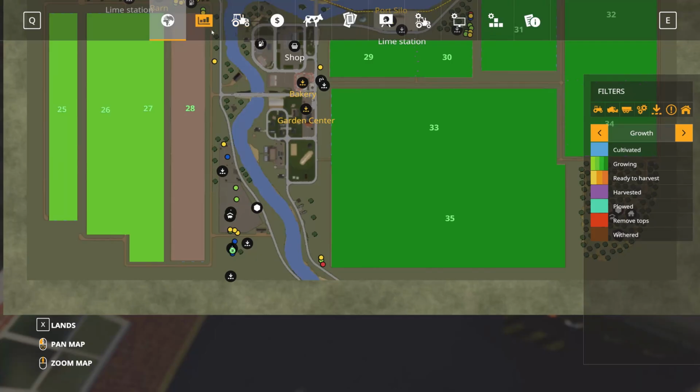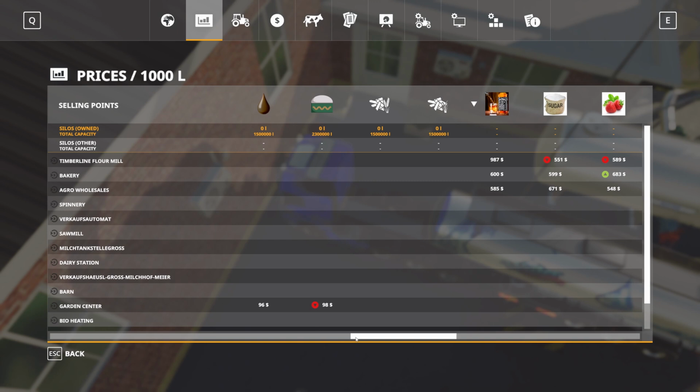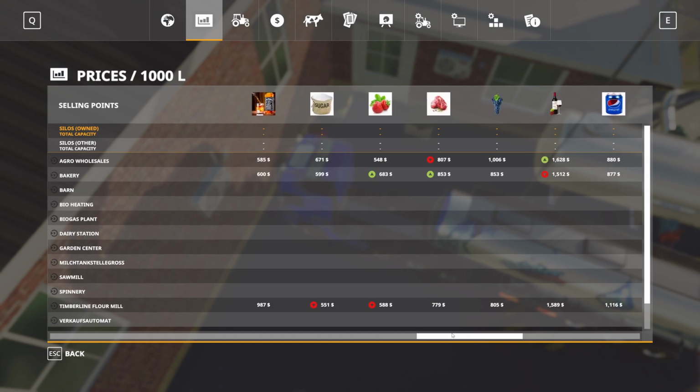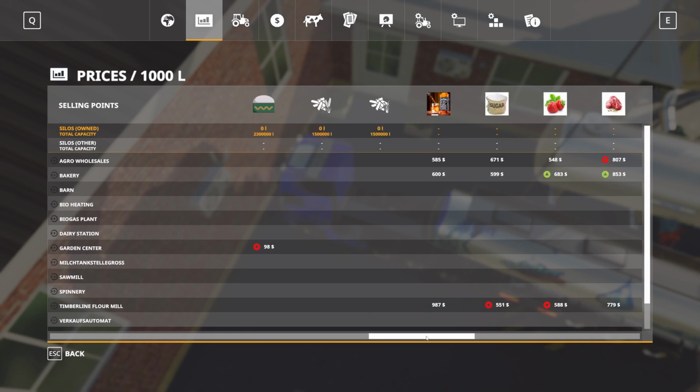But the meat, I think we might be selling the meat today. Didn't I say that? Was the meat price going up? Yeah, it is going up. The grapes are actually peaked out at 1,000. That is definitely a really good price. Like I said, the wine there.